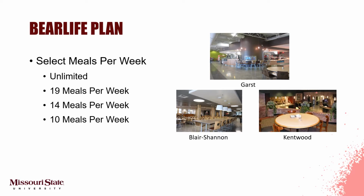It's in the middle of Blair Shannon. Garst Dining Center is located in the middle of Hammonds and Hutchins and was fully renovated about 5 years ago. It's a little bit farther north on campus. On the extreme northwest side of campus is Kentwood. Kentwood Dining Center is on the bottom floor of Kentwood Hall. Kentwood Hall actually used to be the Kentwood Arms Hotel and is on the historical register. President Truman stayed there and so did a king, Elvis.